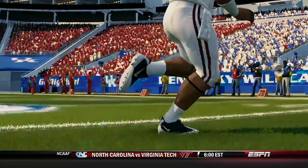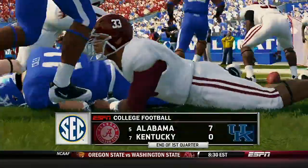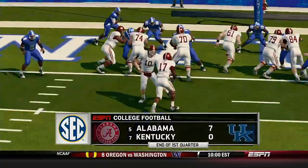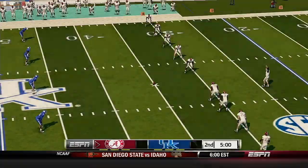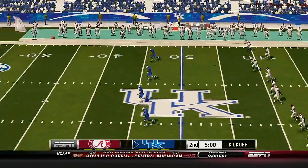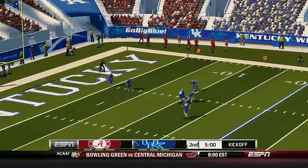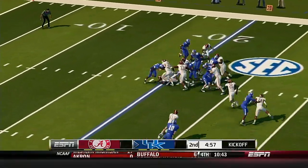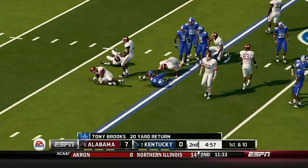Thanks, Reese. 7-0 game here. This game's already shaping up to be a good one as we head to the second quarter. 7-0, Crimson Tide. Alabama gets set to kick this one away. Brooks to return. He'll return it from the one. And he's tackled at the 20-yard line.